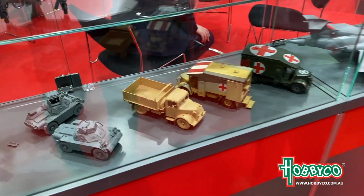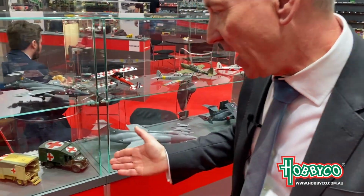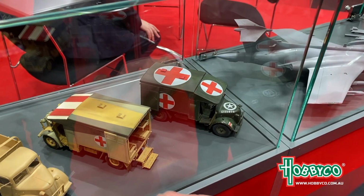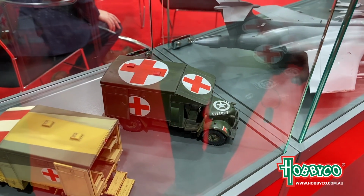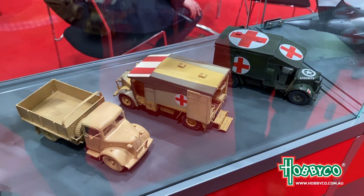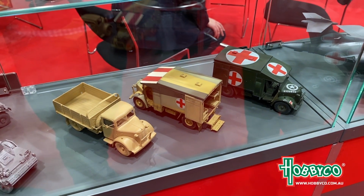One of our big successes in 2022 was the ambulance. And we're following that up with a new release, which is the GS truck to the side here. Again, not really been done in plastic before, so we're very, very excited about the launch of that model.